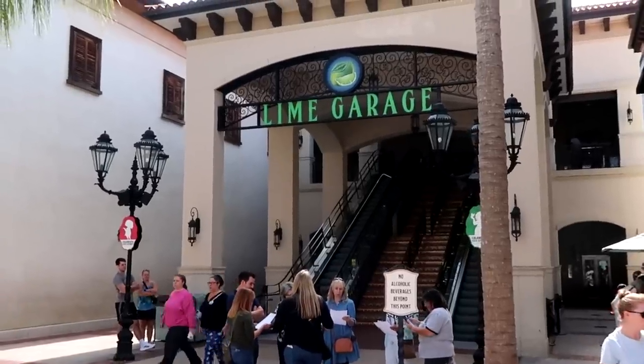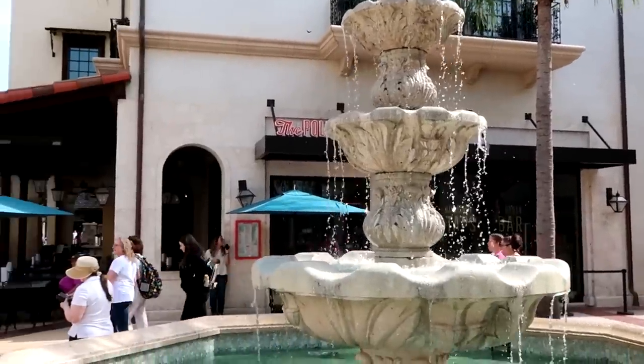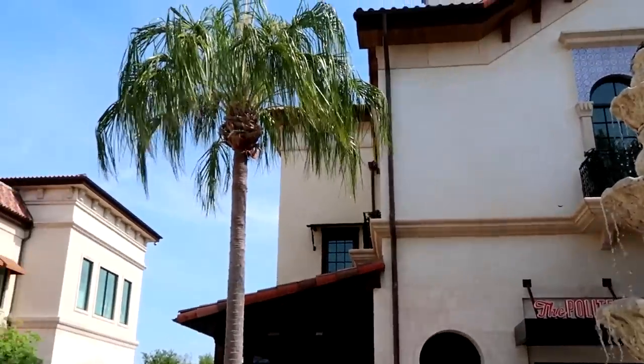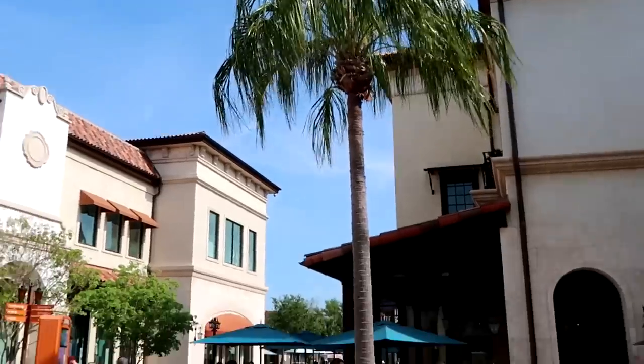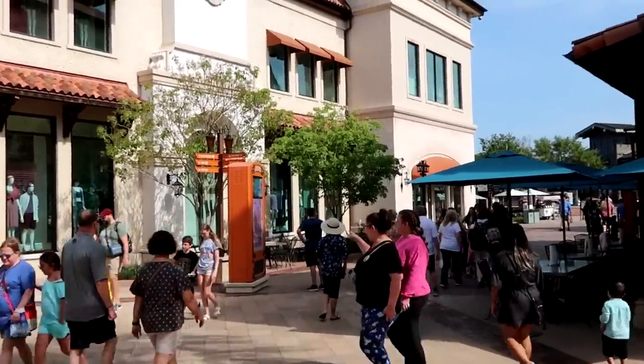Just made my way down from the Lime parking garage. I always love checking out the beautiful fountain outside of the Polite Pig. Like I said, just beautiful and breezy today. The palm trees are blowing a little bit in the wind, and it's not even that crowded today at Disney Springs. Just really excited to be here.